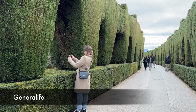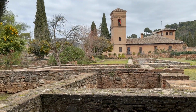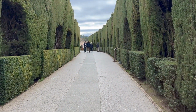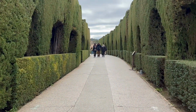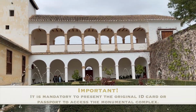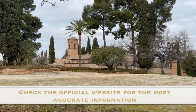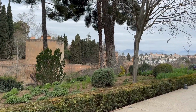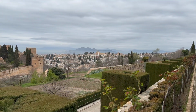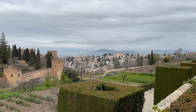No visit to Alhambra is complete without a stroll through the Generalife, the summer palace and gardens. Also, Alhambra is extremely popular among travelers, and I don't think there is a chance to buy the tickets on the spot. I booked the tickets online 3 weeks in advance, as many slots had already been booked. The upper gardens offer breathtaking views of the Alhambra and the city of Granada.